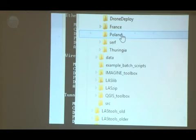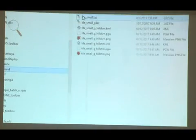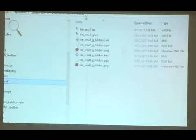So I go to the Poland folder, and I should have my results there, because remember, I just changed. I don't know if anybody's online to some secret network. I'm not online because my secret network, which usually works, doesn't work in this room.